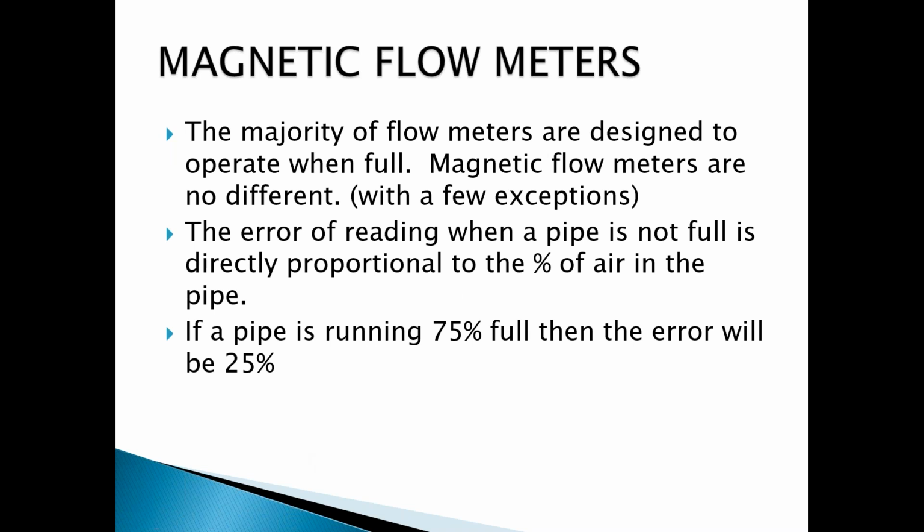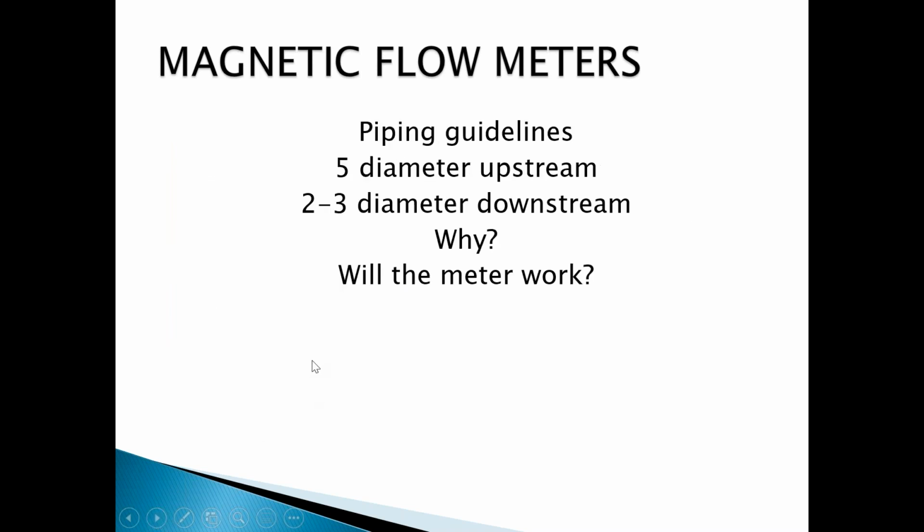Most magnetic flow meters are designed to operate when full, which means that if the pipe is not full, if there's air trapped in that pipe, we are not going to get an accurate measurement. So if we're only at 3/4 full in the pipe, we can probably assume we got 25% error. Now, it does say with a few exceptions. There are some meters on the market that can read a partially filled pipe.